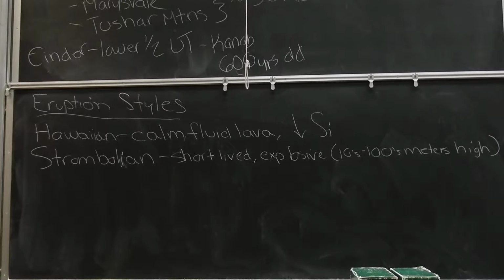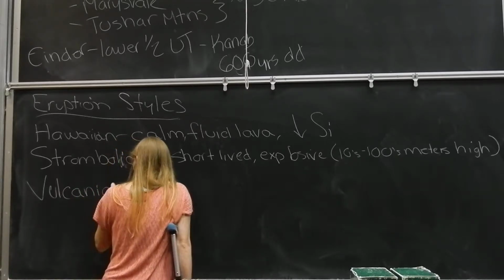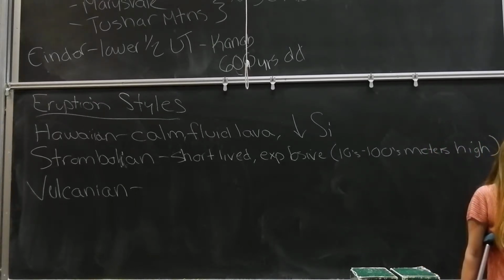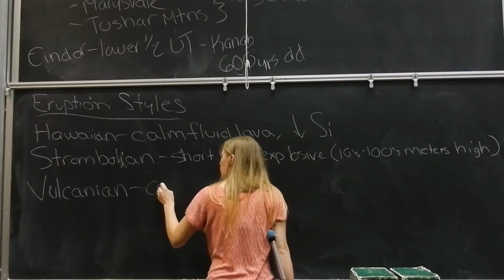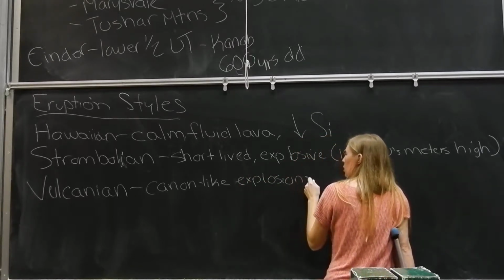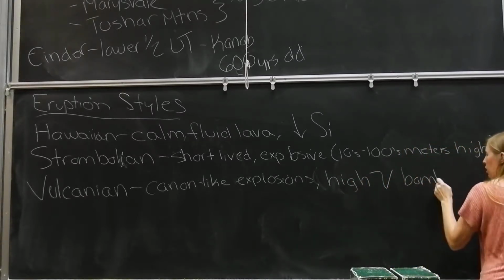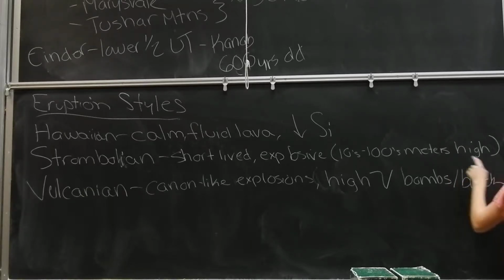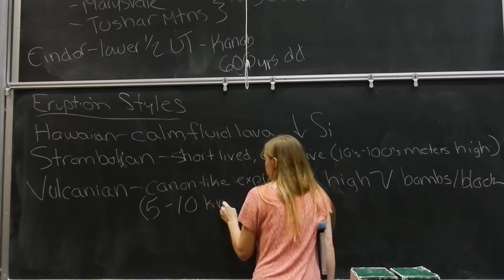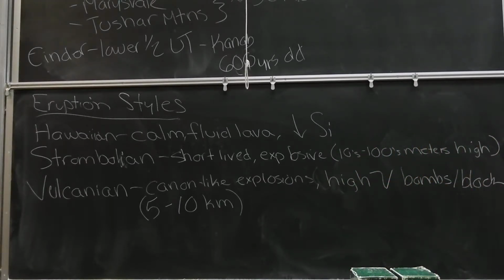This is in comparison to the Vulcanian. Vulcanian eruption. This is a little more violent. This has the cannon-like explosions. We have our high-velocity bombs, blocks. And instead of tens to hundreds of meters, we're talking 5 to 10 kilometers of air. So more violent.